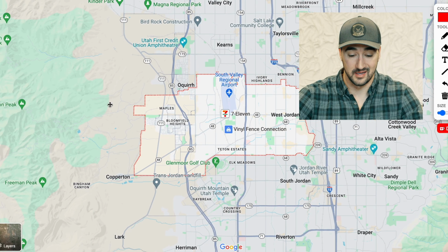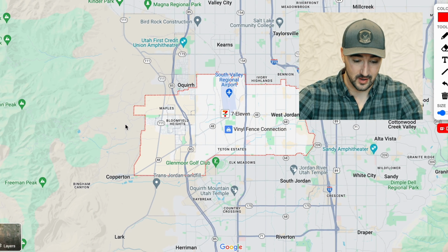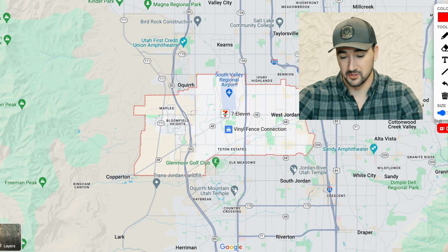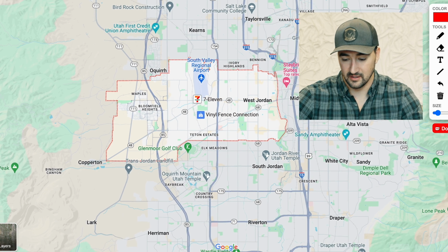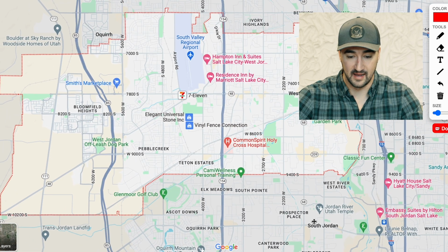West Jordan takes up a lot of land area in Salt Lake City. You'll notice it comes all the way over here to the western half, and then almost touching Highway 15 that bisects the valley. So definitely a very large portion of the valley. So a couple things that make West Jordan unique. Number 1 is that it's the 3rd ranked best school district in all of Salt Lake City.